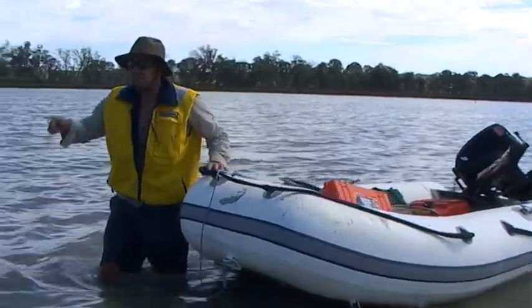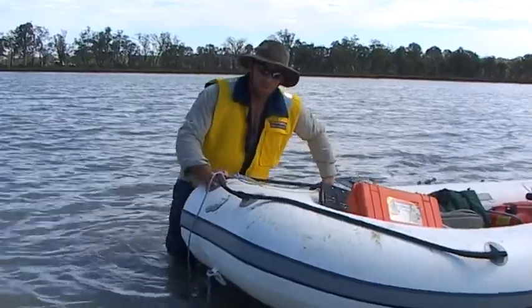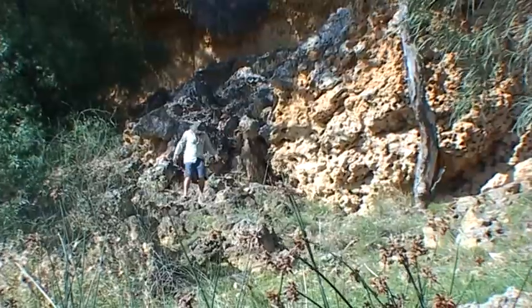So if you ever get to the other side of this lake, I want to show you an Aboriginal cave. Now we're also in what is known as the bunyip country.